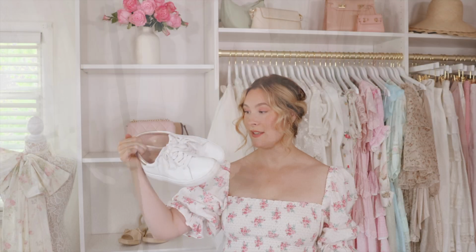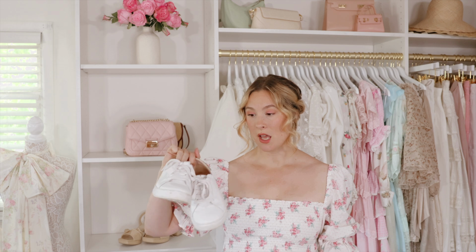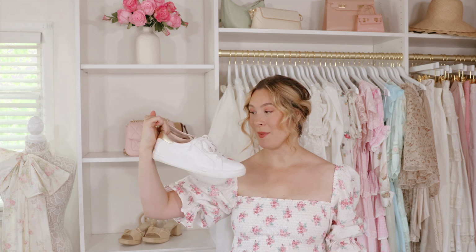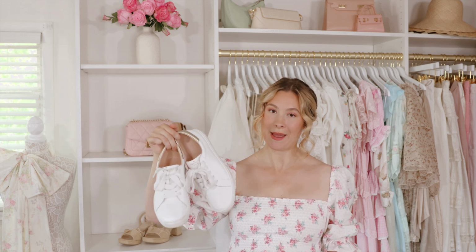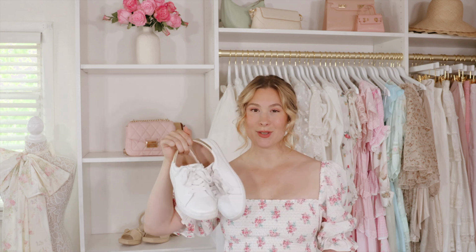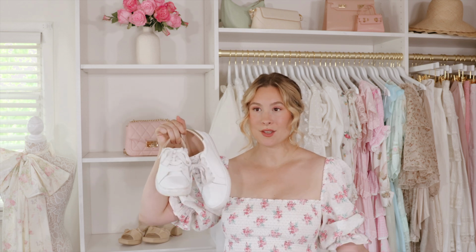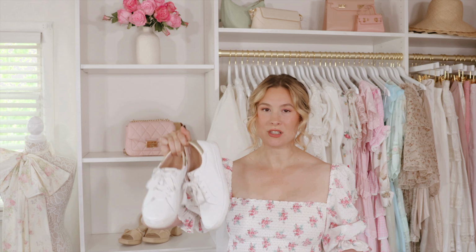So I would say that recently these are the shoes that have been getting the most wear. These white sneakers from Kate Spade. I actually got these from my TJ Maxx. They've just been getting worn with everything, and I think it's just my way of making things casual and making all of my outfits approachable and wearable and really just easy.